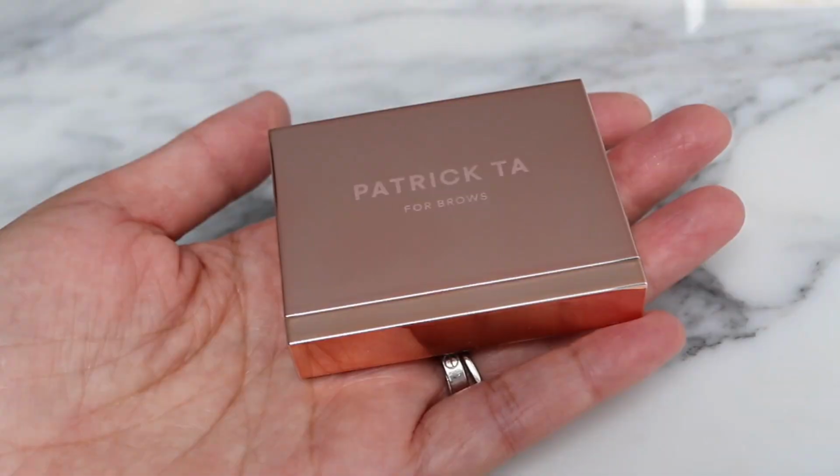Oh yeah, and also, this is something I did not have on my radar, but I picked it up anyway. Oh, it's messy already, but it's the Patrick Ta for brows. And I think I've mentioned before that I used mustache wax before they were brow products, because I started doing my makeup in the 90s and brow products weren't really a thing. You couldn't really find anything.